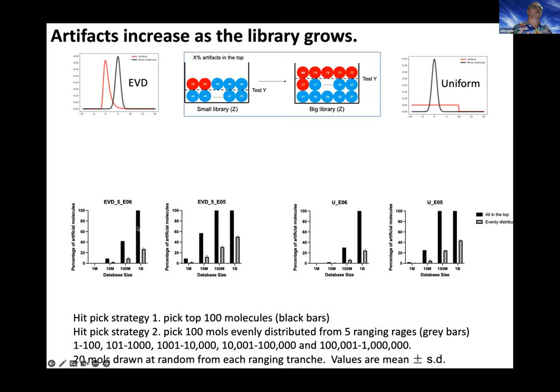You're at 100% artifacts. But if you pick down the curve, you are at only, what, 23 or 25% artifacts. So by picking down the curve and not just picking every single molecule at the top of the curve, you give yourself a chance to sample that sigmoidal curve that I showed you earlier for D4 and sigma 2 as you go down the curve. And so this is our proposed strategy when libraries get big for how to avoid getting dominated by and basically overwhelmed by decoys, artifacts that are created inevitably by whatever process you use.